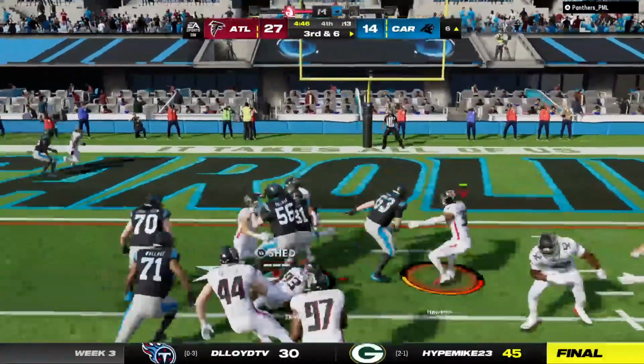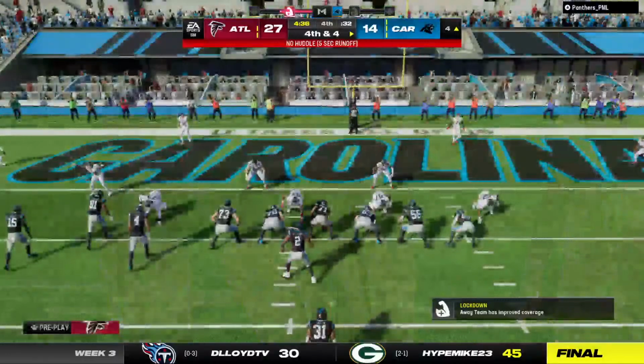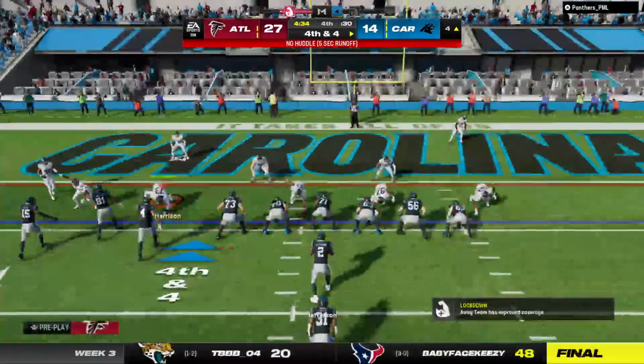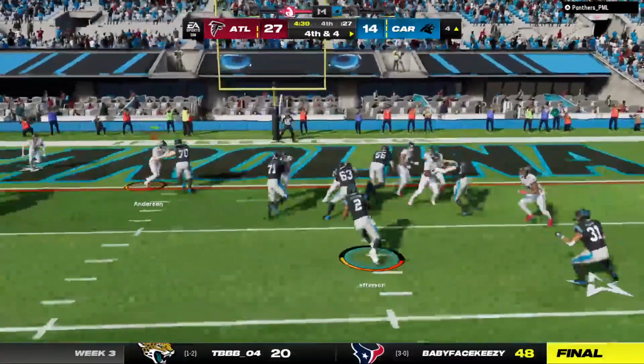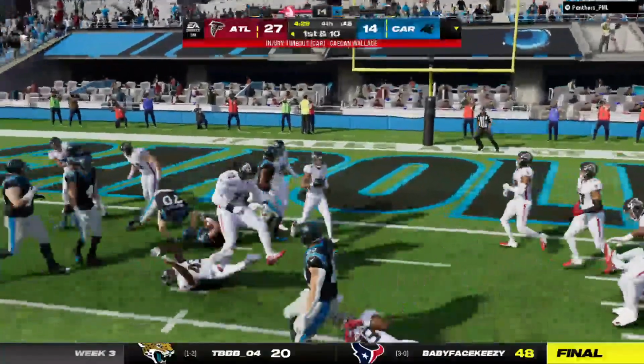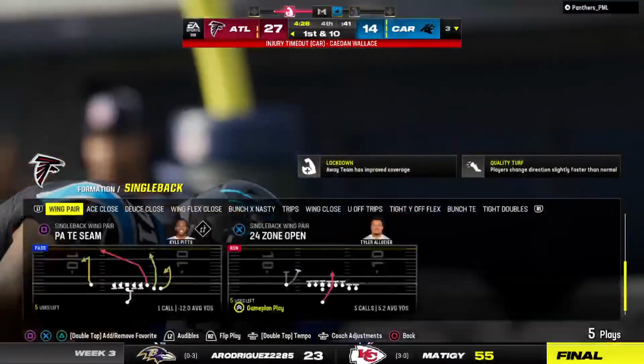On the give, this is Eckler. And the hole closes quickly here. He can fight only to about the 4. All right, they're going to try and keep hope alive here on 4th down. They're going for it. And he'll get it only to about the 3 and no further as they stop him.